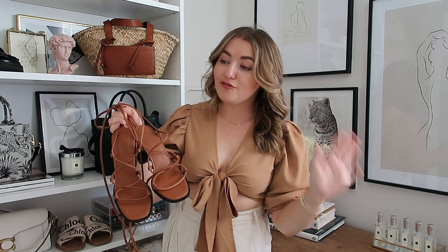So if you're the kind of person that doesn't feel your feet, go for it. If you're the kind of person that wants to get them for brunch shoes and for sitting down, not really moving shoes, I would definitely recommend it. But they are definitely not the kind of shoes to walk around in. But I do love the look of them.